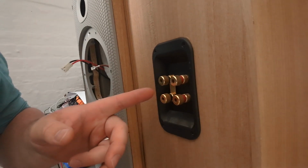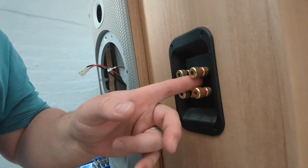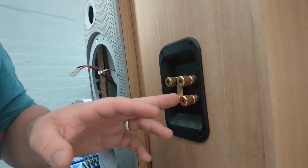And then the last thing I have to find as well is the bi-wire link, just missing one there. Could do with someone just selling one of them. Most places only sell them in pairs and most of them are silver plated as opposed to gold plated. It seems to be almost impossible to find a single gold plated bi-wire link. If need be, I'll just buy 4 silver plated ones and switch them all over to silver. That's the progress on the B&W speakers.